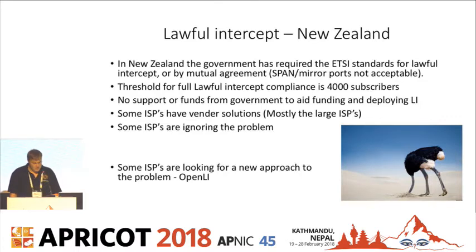In New Zealand, there is absolutely no support or funds from the government in any way to subsidize or help deploying lawful intercept, so it's completely on the service provider to figure out how they're going to fund it. Some of the largest ISPs in New Zealand have either bought a solution or they have an incumbent agreement. Most of the other smaller ISPs to date kind of are doing what the bird there is, and they have their head in the sand and going, please don't look at me.